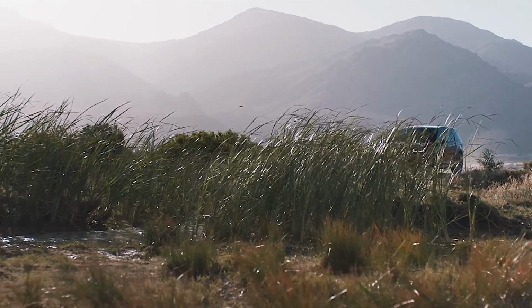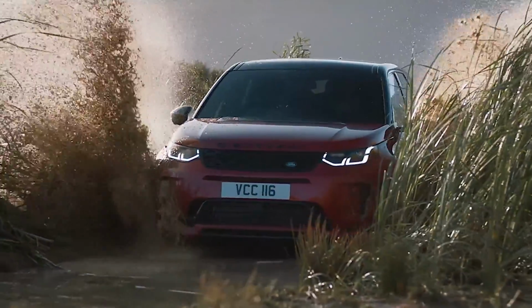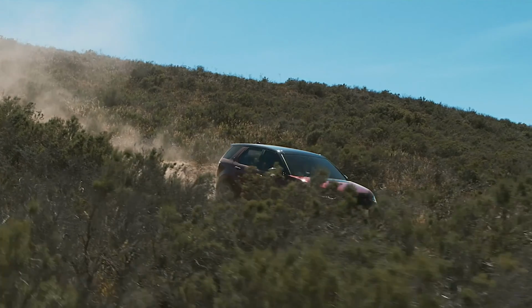With respect to actual off-road chops, the Discovery Sport is still very much a Land Rover. It can ford up to 23 inches of water, has the Land Rover terrain response system, and a ride that's both good on-road and off.